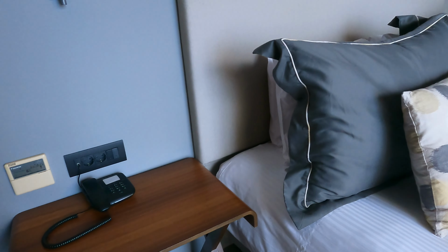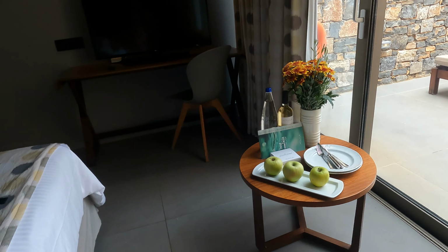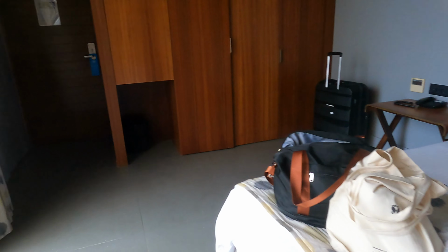When I checked in, they also gave us some free fruit, some wine, some water, and I think they even gave us a free 15-minute massage at the spa, but I never ended up using it.